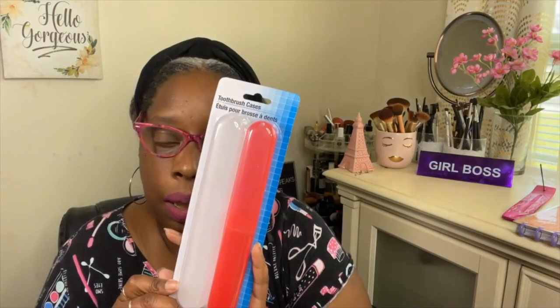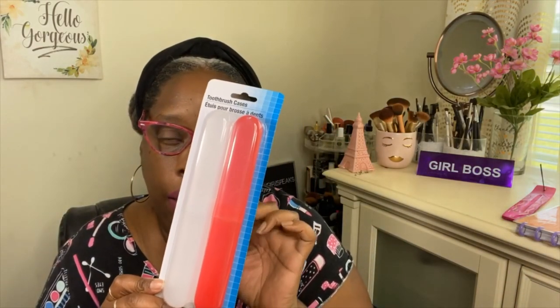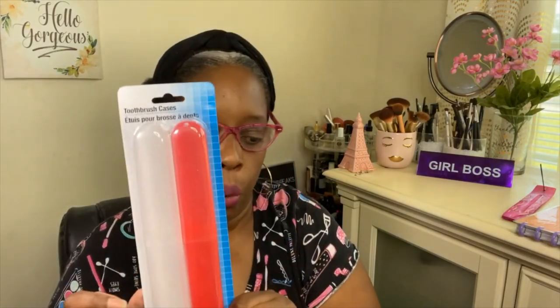And smelling it made me think so much of a tropical coconut ice. Oh, goodness gracious. So that I got. And then I always make sure I get this. My toothbrush stays in my cabinet in the bathroom, so it's not out and exposed. But you should always have your toothbrush covered some type of way. So I got that. And believe it or not, I picked these fashion nails up.